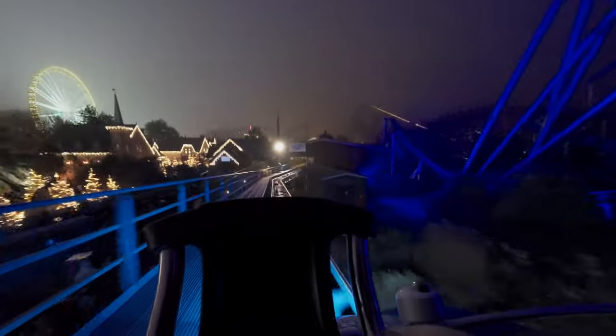But you'll get some nice hang time instead, especially going through the looping and the heartline roll. It's truly enjoyable. We definitely prefer this coaster at night.